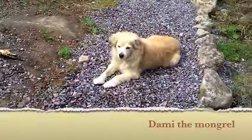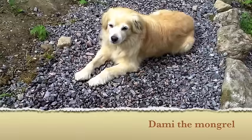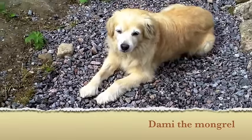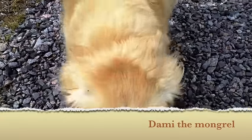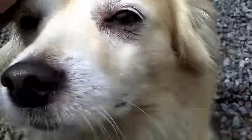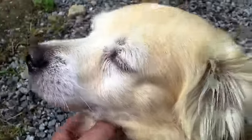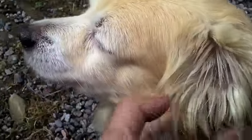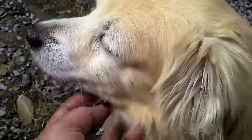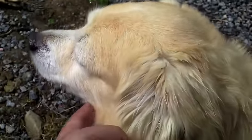And this is Dummy, my son's dog. We're looking after it for a week. He just likes being played with. Don't you? You're a sneaky little dog.